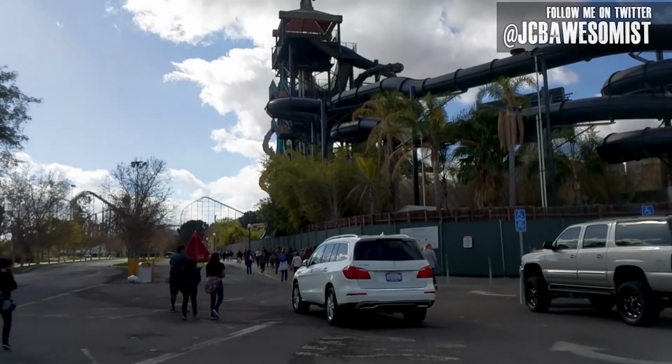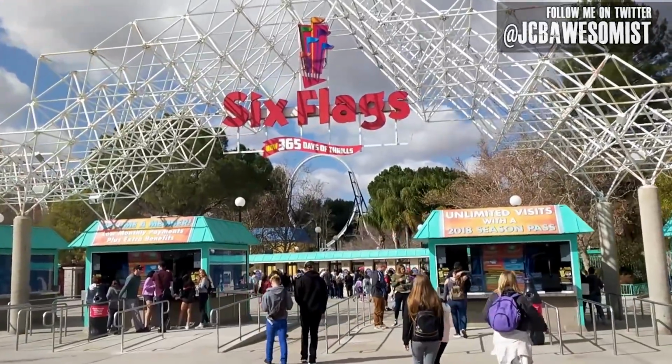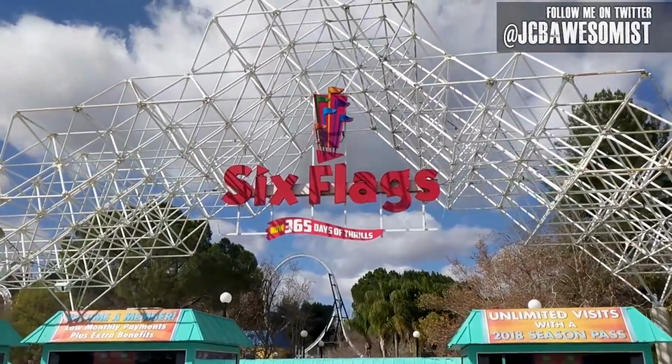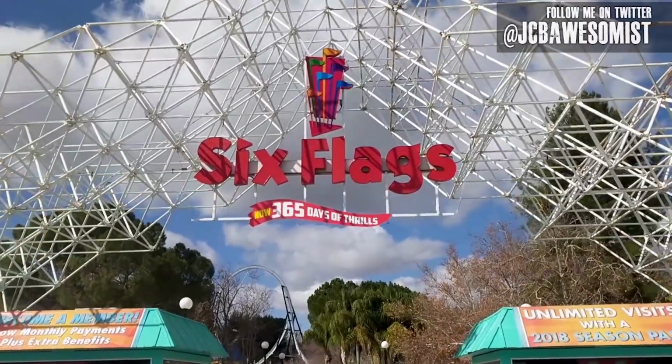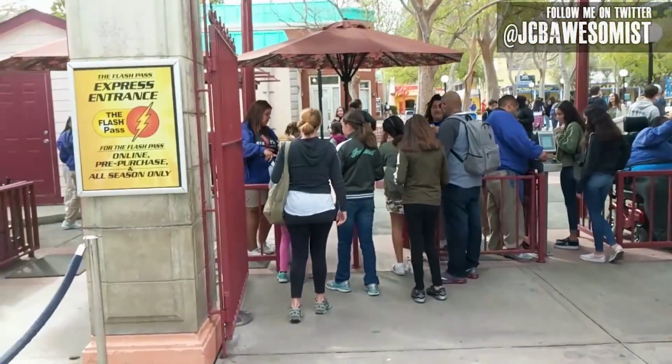On February 12, 2018, I ventured out to Six Flags Magic Mountain on my own. February 12th is of course Lincoln's birthday, and the kind of day that only bankers, politicians, and some teachers have off, so I knew the park would likely be dead empty.